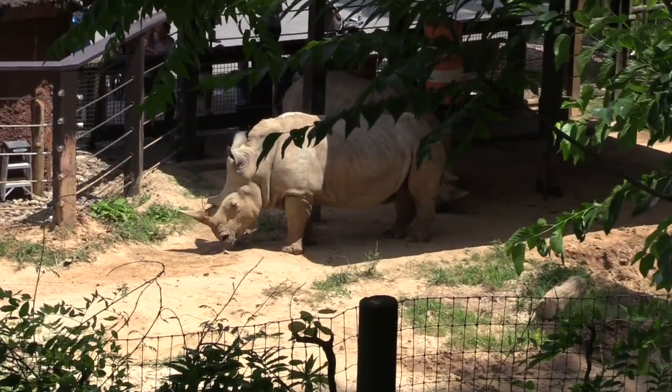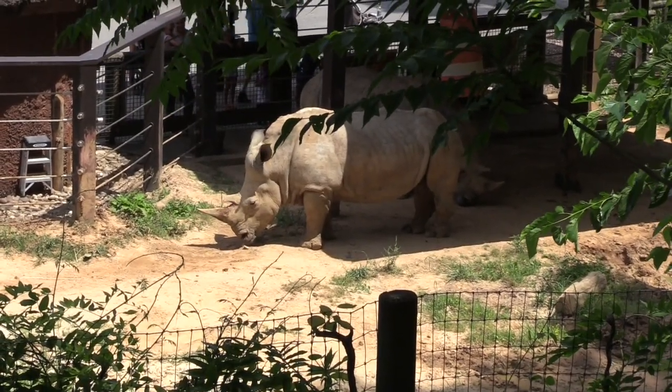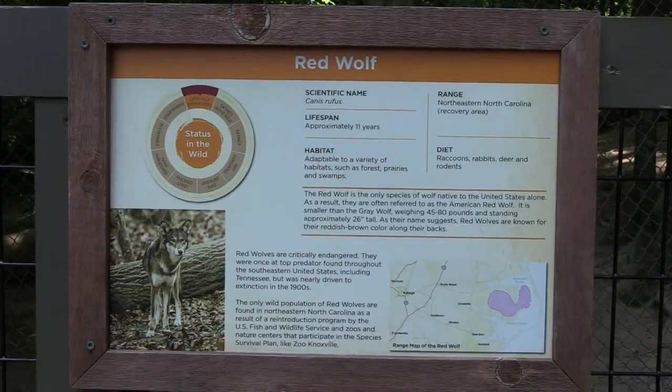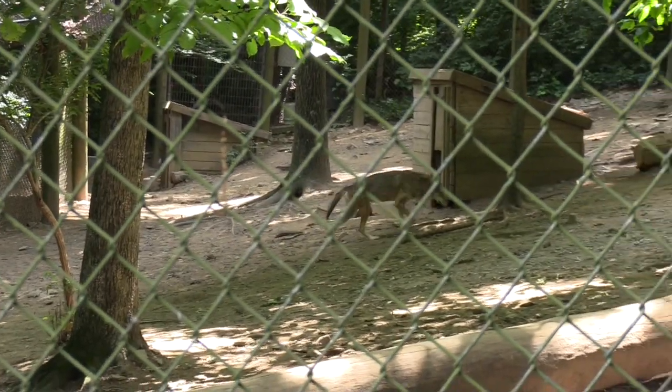Alright, so from the upper path behind the white rhino's habitat, get a little better view. As the one is, well, they're both standing. Got a red wolf. You can see the wolf.